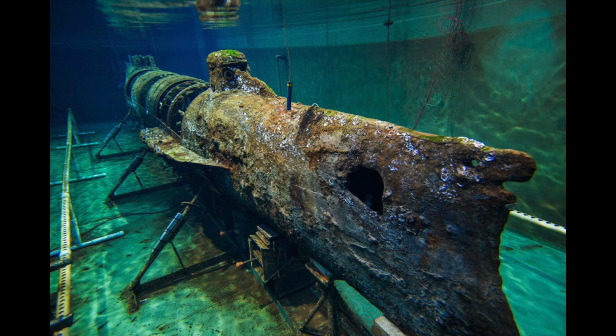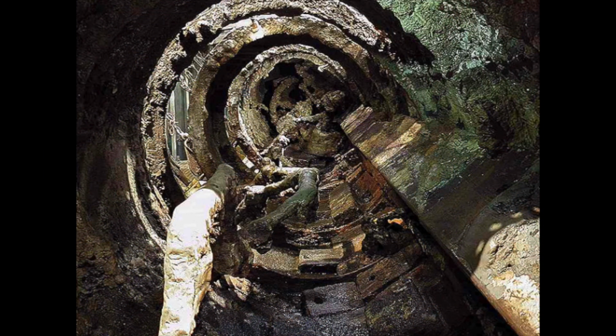There was just a lot of rust on the Hunley. So it sat in this tank for a long time as they tried to get rid of the rust. Once they were inside the ship, they could identify parts of it clearly, like the drive shaft for the submarine, things having to do with ballast.